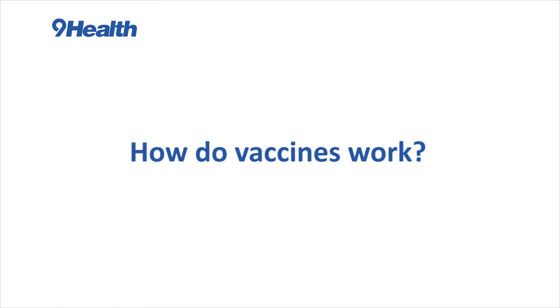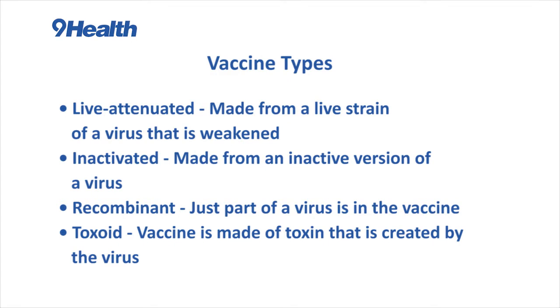So the goal of a vaccine is essentially to train your immune system on how to fight a virus. So what it does is it shows the immune system part of the virus. There's many different types of vaccines, four different types that I want to talk about. The first is called a live attenuated. So it's a live strain of the virus, but it's attenuated or weakened so that it's not as potent. And you give the person the virus, the immune system recognizes it, learns how to fight it.